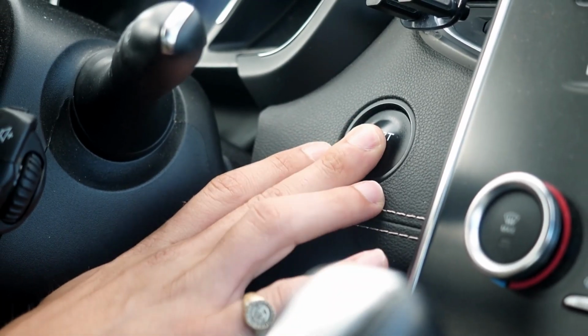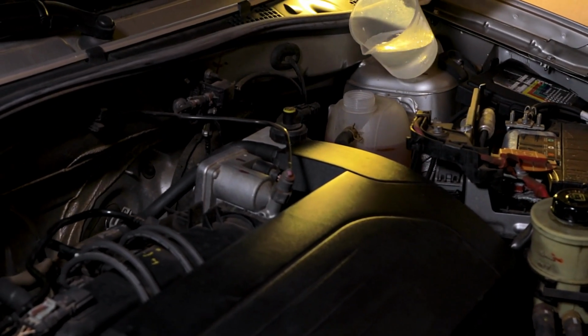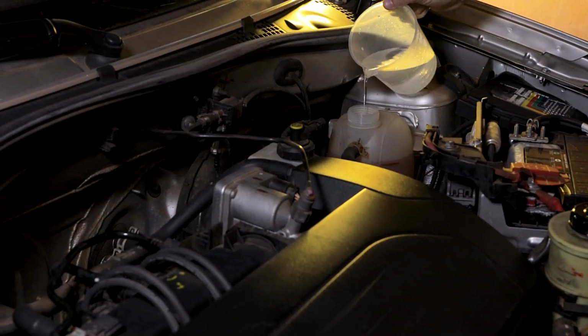Verify a cold start compression test was completed, and confirm the CVT fluid has been serviced at proper intervals as the most important mechanical verification before buying.